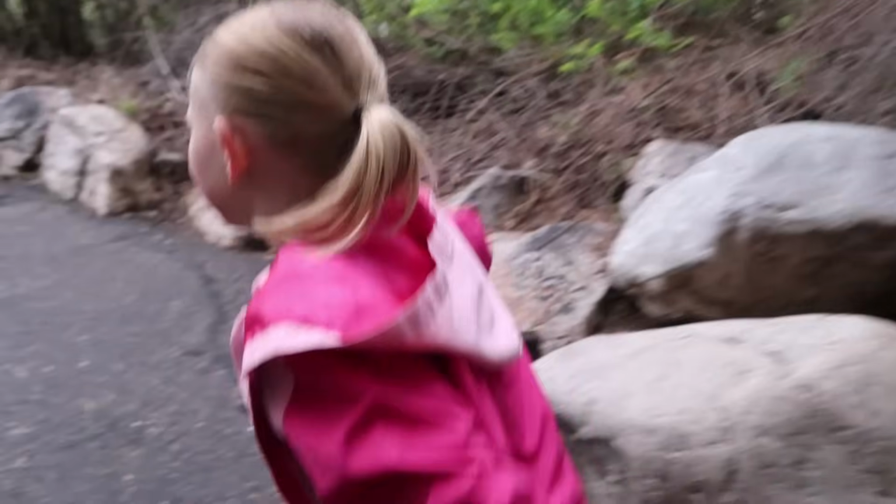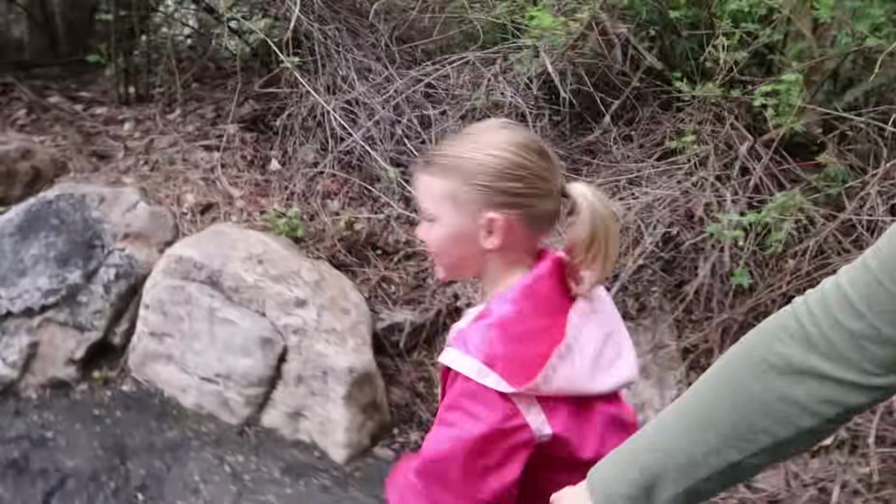Daddy and Payton are hiding now, so it is our turn to go find them. Okay, are you guys ready? Let's go. Are you ready? Okay, I'm following Jordyn. Let's go.